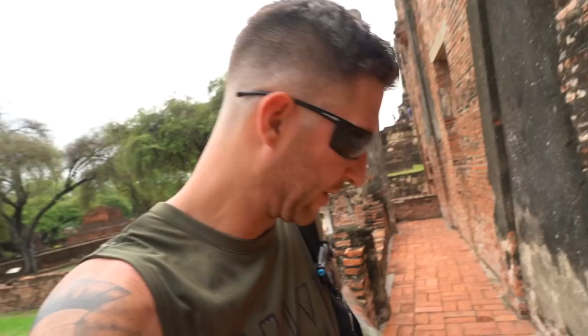All these little bricks that I'm standing on right now, a lot of them have puppy or dog footprints in them. Look at. There's one, there's one. Here's a couple. And they're all over here. Maybe they had worker dogs carrying bricks. Ancient puppies. Ancient worker puppies.